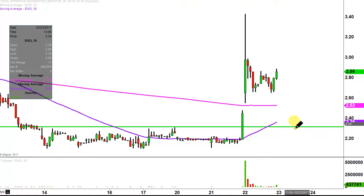So with that in mind, think about $2.30. Any sort of closes below it, or worse yet, if the price separates to the downside, what is that doing to the price? That's putting the price right back inside of this range where it's been for a very long time. Again, going back, not a sign of true strength.